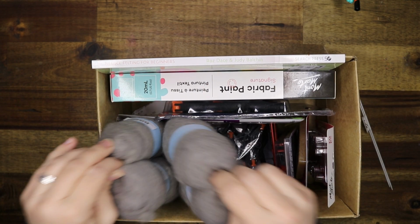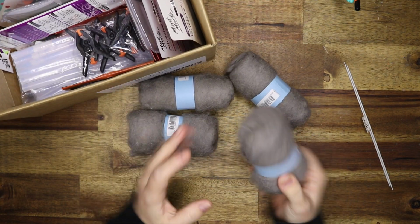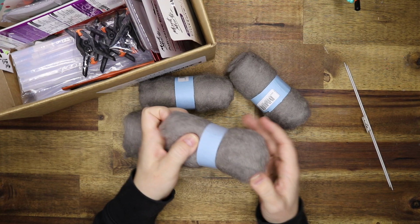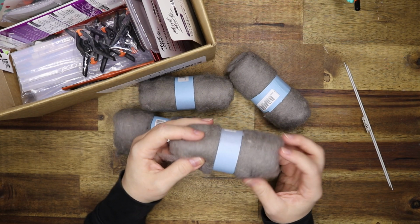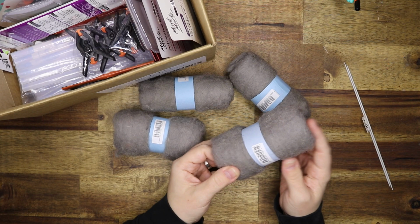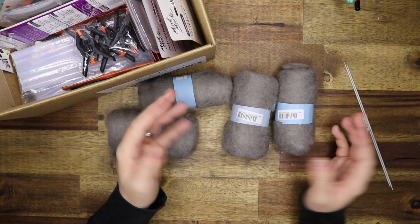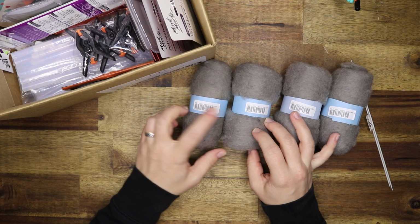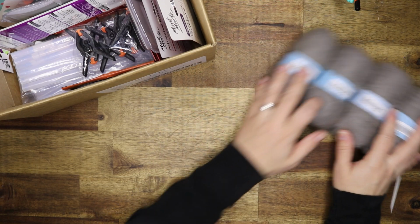Then these ones are for felting. This is a roving yarn or wool, and this is very coarse, and this is great for use inside felting projects. These were $3.95. I actually went to an actual art shop. These are $3.95 each, and these will be for a future project on my main channel.